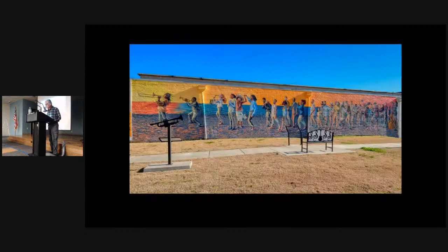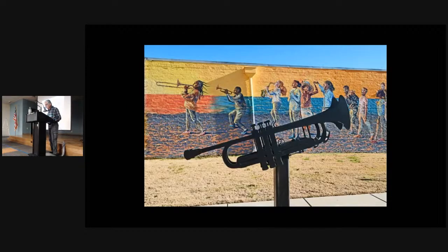I love this piece, this mural. This is along Malvern Avenue, and it depicts Black American history, its culture, and its music here in Hot Springs. And now, as of 2 years ago, now it's also part of the Henry Glover Memorial Park here in Hot Springs. And this is a combination of the Henry Glover Memorial and the history of Black American history and culture here in Hot Springs.